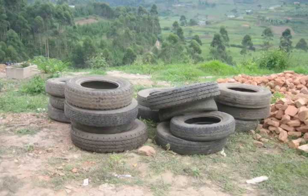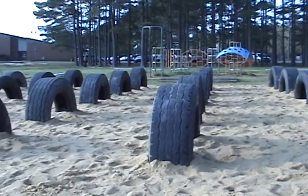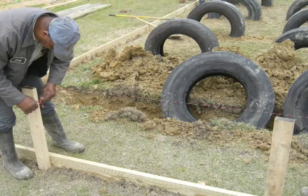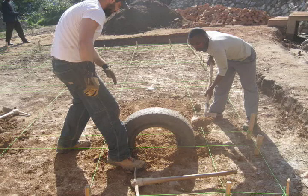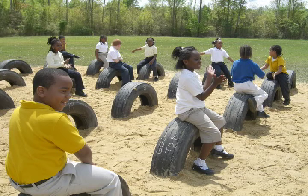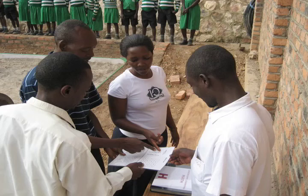Discarded tires were identified as an ideal material for marking the points on the grid, as they can be found in most locations across the globe, usually at a minimal cost. Buried halfway in the ground, they were a viable surface upon which to write numbers using chalk, which is common to classrooms. This flexible, grid-based math playground for active learning, made from a sandbox and discarded tires, was dubbed the Learning Landscape.